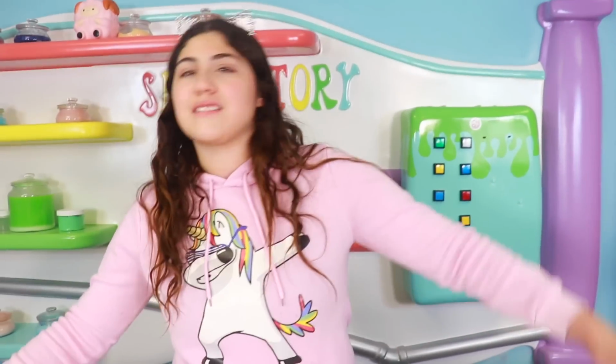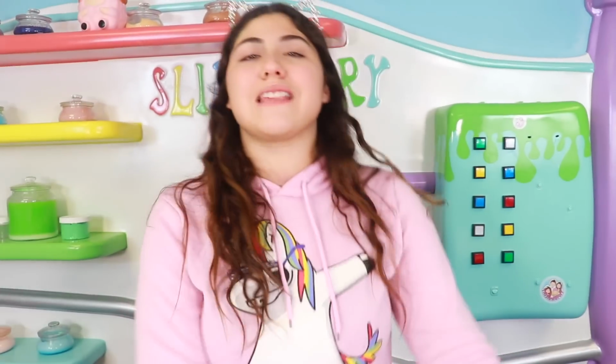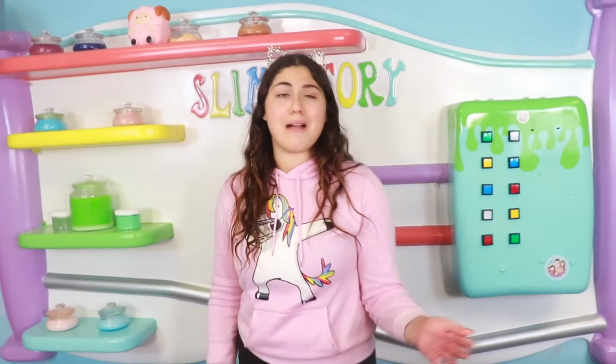So I have all types of slimes. I got crunchy slimes, pokey slimes, glossy slimes, pretty slimes, glittery slimes, pigment slimes, and I also have the world's most ugly slime. Yeah, that's right. So I'm gonna be trying to fix it.